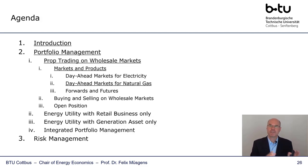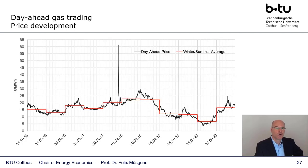Okay, moving from electricity to natural gas. So far we have discussed electricity, but I said all we do in this course is also valid for natural gas. Let's just briefly show how it looks for natural gas. I don't have to rediscuss most of this, but there is also a range. Natural gas is a little bit easier to store than electricity. It's not quite that expensive, so there is a little bit less volatility for natural gas.